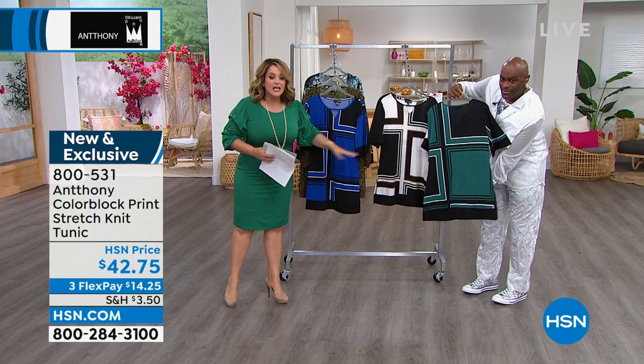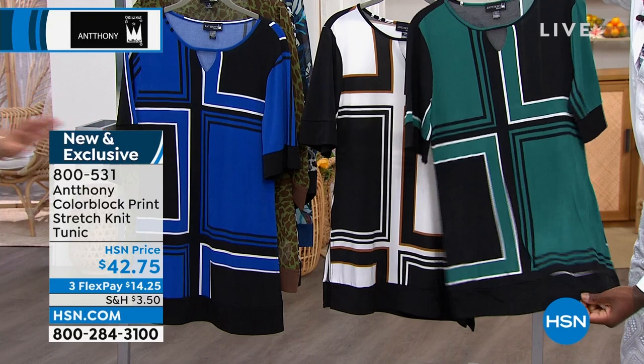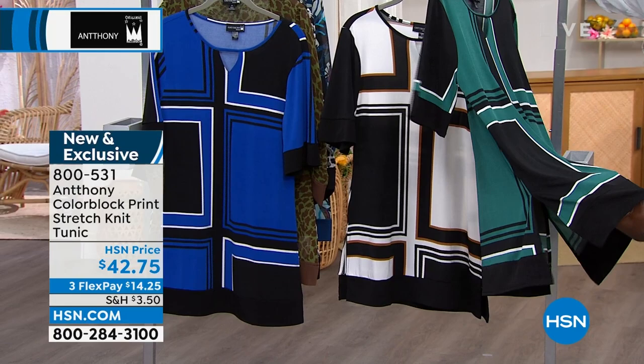For me, I'm a thicker girl. I'm very short-waisted. I love these tunic lengths. I think they're very elongating. 31 inches in the length. You don't have to baby this thing. You don't have to iron this thing. Machine wash, line dry. It's so pretty.